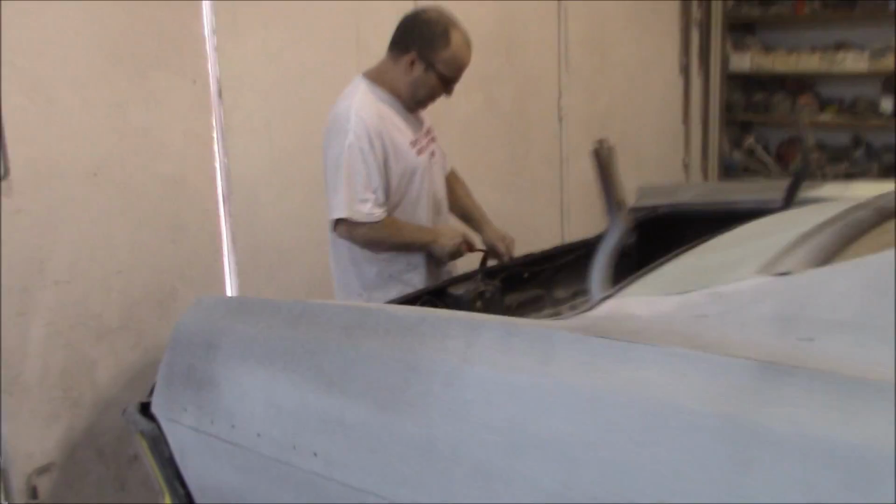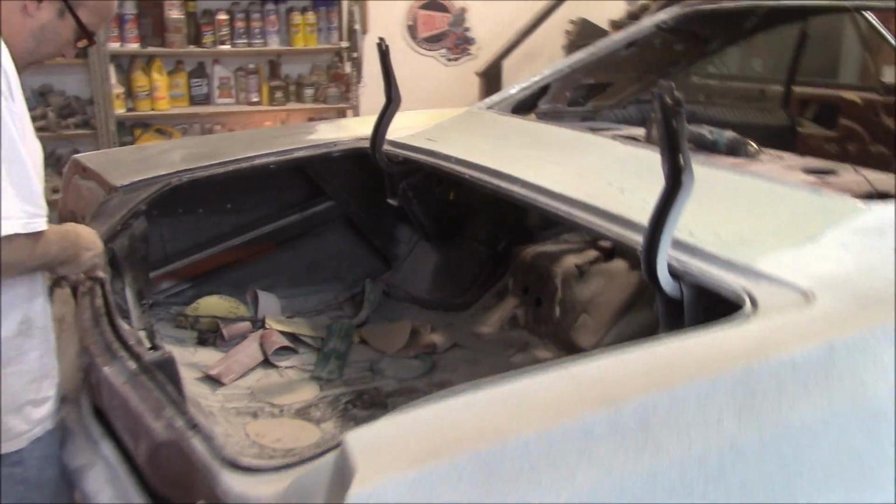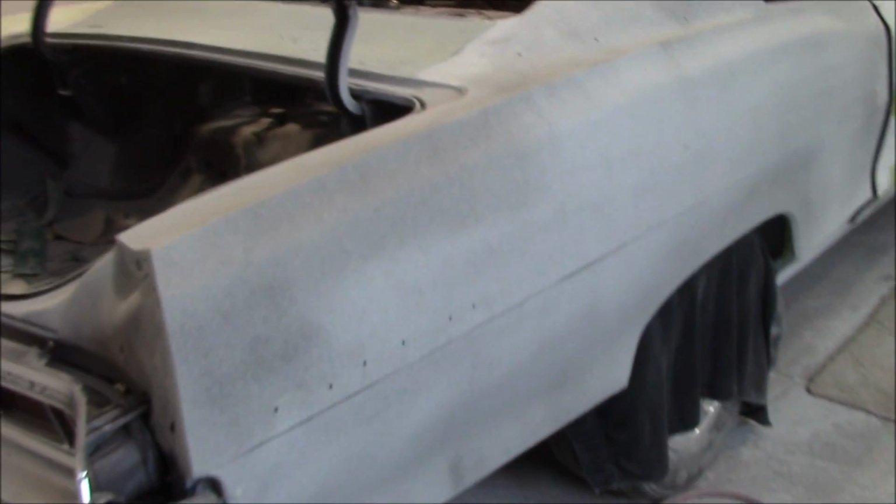So we got Bruce working on the, I'm just going to turn this music down so we don't get copyright issues. So we got Bruce working on the 65 Pontiac. And as you can see, he's got the guide coat on there for later.